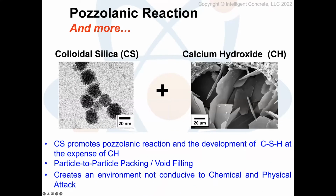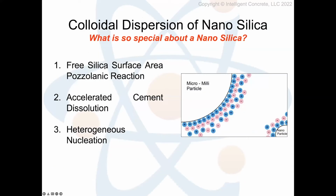Okay, so what we get out of our nanosilica is pozzolanic reaction. The silica from the colloidal silica or nanosilica-sized particle promotes that pozzolanic reaction that develops the backbone of concrete strength, that superhero of concrete strength, the calcium silicate hydrate, at the expense of the calcium hydroxide. What we get out of this is we reduce crack length, we increase particle-to-particle packing, basically void filling, and we create more of that backbone of concrete strength to create an environment that is not conducive to chemical and physical attack. And if you said, well, John, that's what microsilica or silica fume does, metakaolin, as well as Class F fly ash, you wouldn't be wrong.